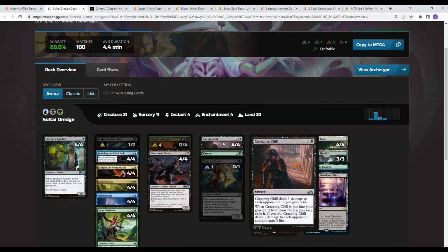Creeping Chill, if we mill it over, we get to play it or exile it and it does 3 damage that way. So it's kind of a cool way that you flip it over and you deal 3 to your opponent. It's basically Lightning Helix to your opponent's face. Your Silver Smoke Ghoul comes back, Prized Amalgam comes back as well.